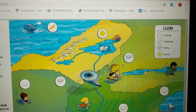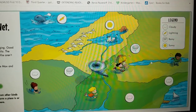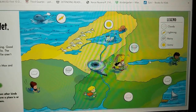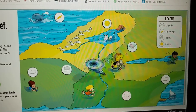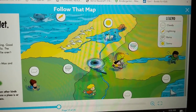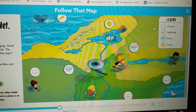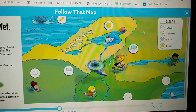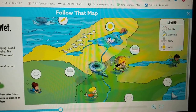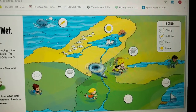So this is a weather map. So if we look at the legend or map key on this one, it shows us cloudy, lightning, rainy, and sunny. So we see right here, oh dear, we've got it rainy. But what about Ollie and Max? What do they have? They have sunny weather. Yes, they do. They've got sunny weather. They're good to go.